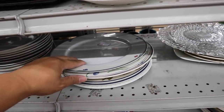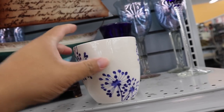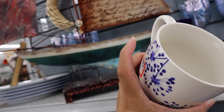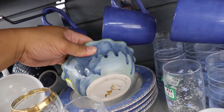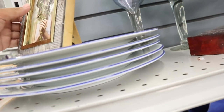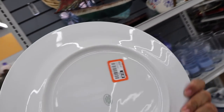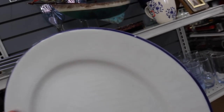Oh, I have a Princess House thing just like this. You guys, look at how cute this mug is. It's Harry and David. So cute. $1.99. Ooh, look at this plate. Okay, hold on. Let's just put this right here. Oh, blue and white. A Pilco. So pretty. Is that broken?